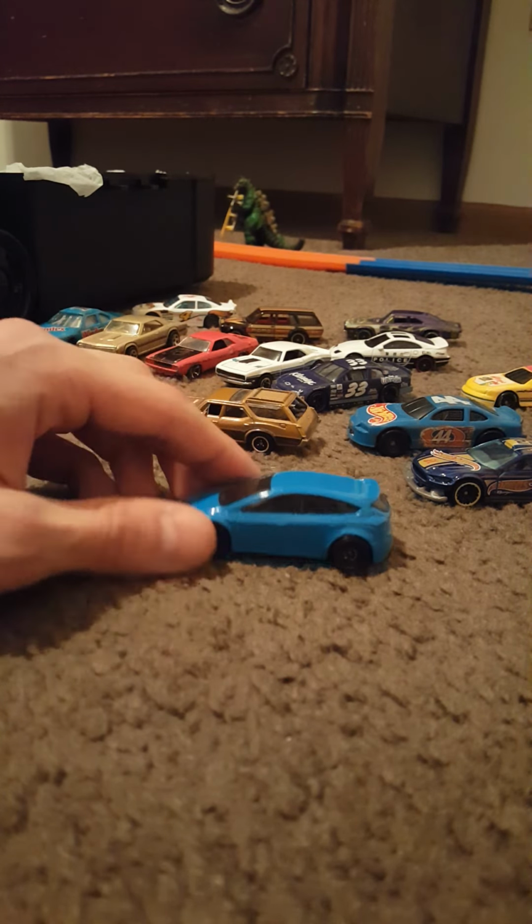Building the ultimate Matchbox car collection. I know you have a few of these. I saw one in a fire department livery with the red color. Very cool. Classic old car.